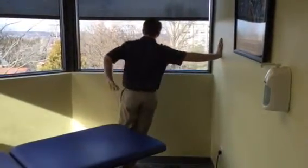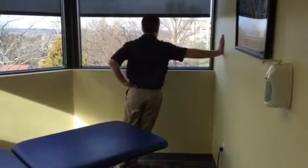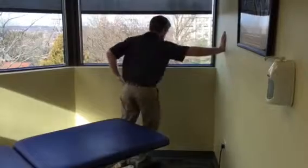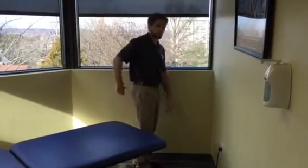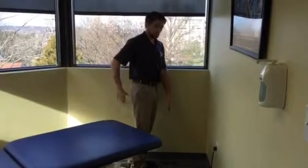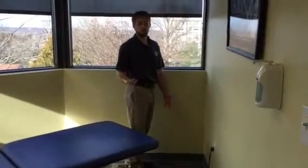Hand against the wall, same thing. Does my pain feel better or worse? The same. And specifically, if I have any pain into my leg, that is much more important than even local back pain. So when I get the pain in my leg, that means that there's pressure on a nerve, and I want to reduce that pressure.